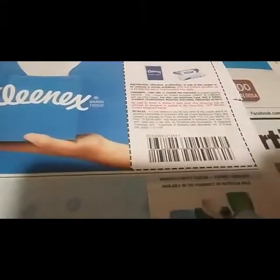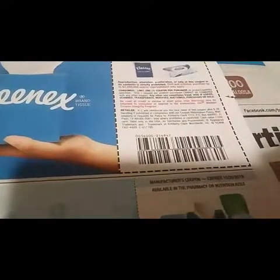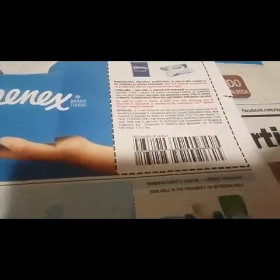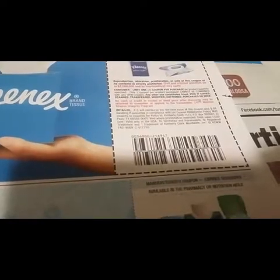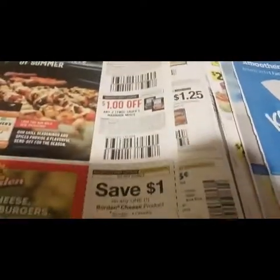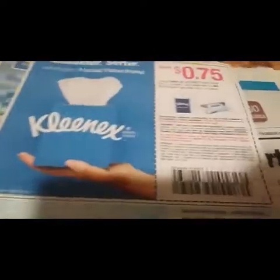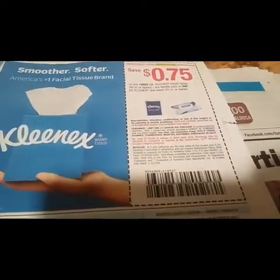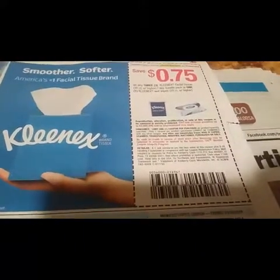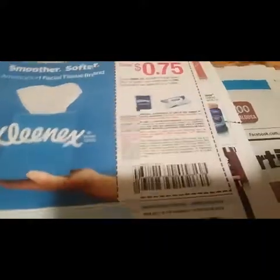Got save 75 cents on any 3 Kleenex facial tissue 30 count or higher, any bundle pack or 1 Kleenex wet wipes 20 count or higher. So guys, I've seen some of the Kleenex wipes in the clearance aisle at one of my Dollar Generals. I'm actually finna cut these coupons out and go get these wipes, guys.